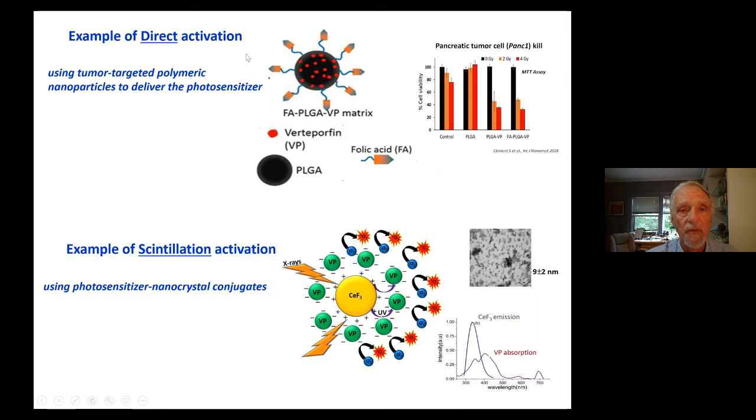This is an example of direct activation. This is using polymer nanoparticles, in fact, that are targeted to the tumor by a particular targeting agent, and then have the sensitizer, the photosensitizer, incorporated into them. And this just shows cell kill with that agent.